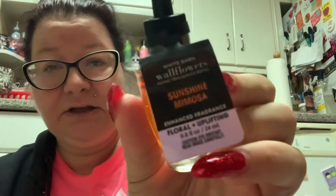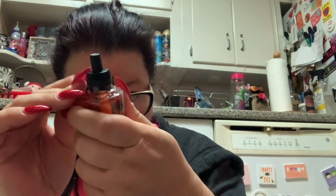Sunshine Mimosa. And that is Bright Bubbly Champagne and Fresh Citrus. So that'll be nice for the spring. Got two more in here.